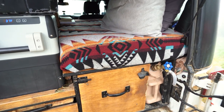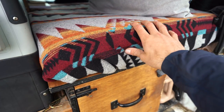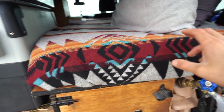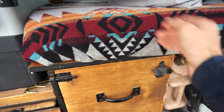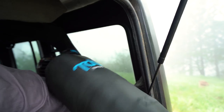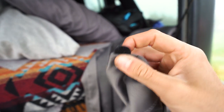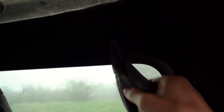And lastly, in the back, we have the mattress. This is actually just a queen size mattress topper cut in two, and it's 28 inches across, about 3 inches thick, and just has a sheet underneath it and this blanket. 2 pillows right here, side storage, a little Nano Puff blanket, some blinds. So these are actually curtains that'll hang on the inside of the car when I sleep, and they're just little pieces of Velcro that Velcro directly to the side right here.